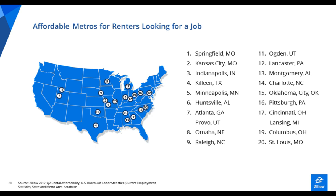Notice Atlanta is on our list. I just mentioned them in terms of where we think the next Amazon headquarters might be. That'll really fast-track Atlanta. It might fall off this list quickly in terms of no longer being affordable, right, because that tends to be what that kind of major investment in a city can do. But you notice that it's joined with a bunch of other areas: Charlotte, North Carolina, Kansas City, Missouri, Indianapolis, Indiana, Minneapolis, Minnesota.